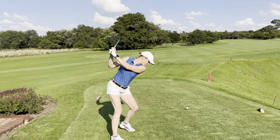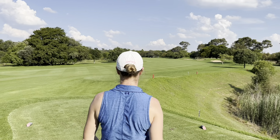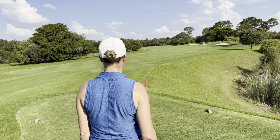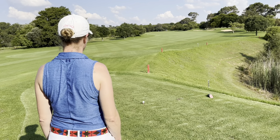Where are you going to go? Buggy? Go for the buggy in the distance. Don't go that far left. Go for the guys in the buggy. Okay. Tiger line, we're all square, remember? Okay.